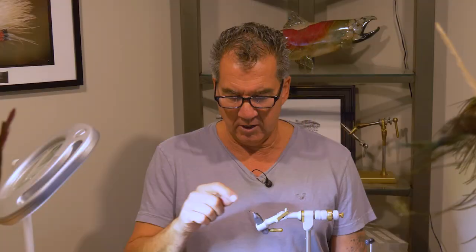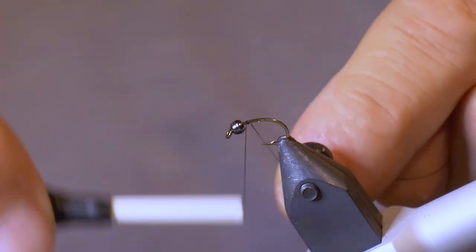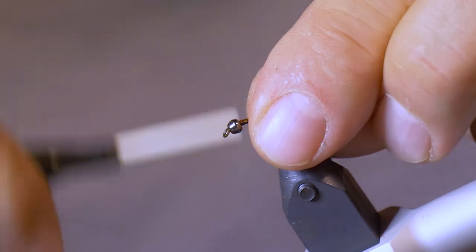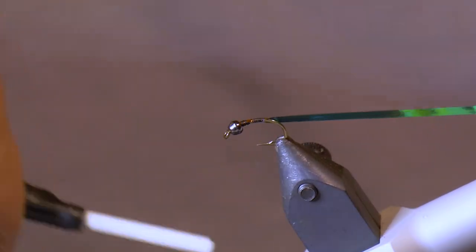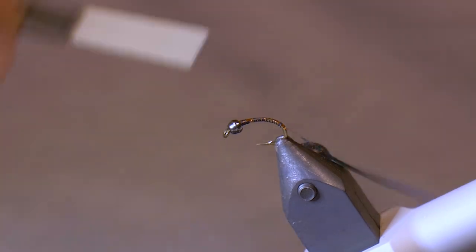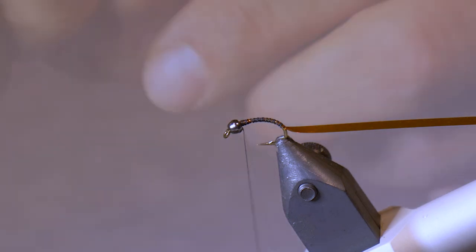So to start the fly off, I've put the bead with the small diameter hole towards the eyelet, and it's on the hook. We're just going to take our thread and tie it on. Now take a piece of your mylar, and this is important. You want to put it so that it's the orange side towards the hook, the green side facing you, and then tie it in along the shank of the hook, all the way halfway down the hook bend, because we want this pupae to really be curved.